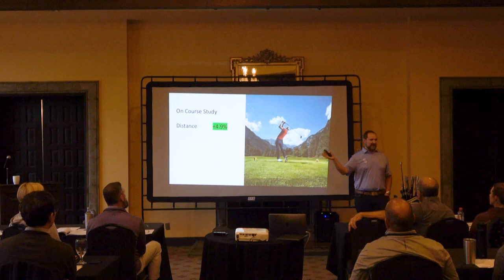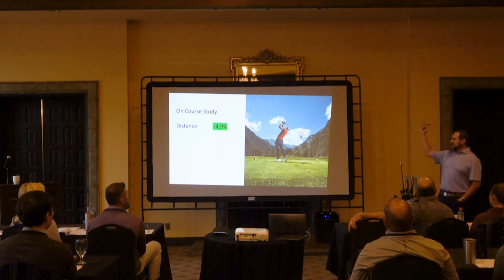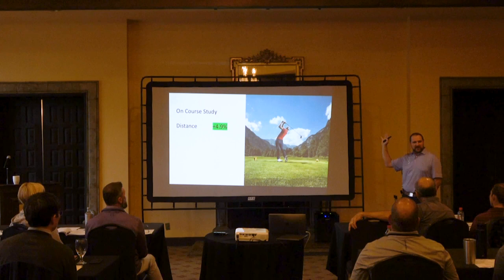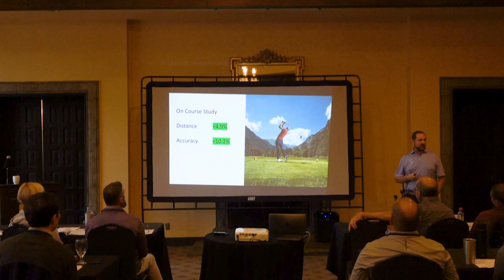How many people think that because they're now hitting it 5% further on the golf course, they're going to be hitting it in the rough more often, or they're going to have more penalty shots? Anybody? Because we hear that online all the time. Well, I'm just going to hit it further into the woods, right? We actually saw their accuracy increase by over 10%. Okay? Does that shock anybody? Alright?